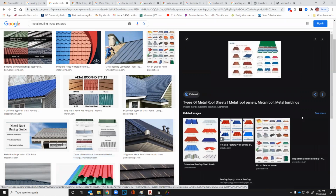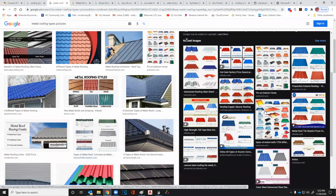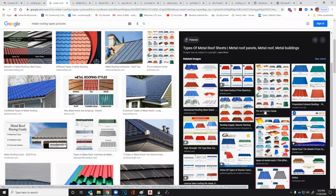And then the other thing about metals is you can get it in tons and tons of different colors. These are baked-on colors. You can scratch the color off of them, but you will have some sun fading, though not a great deal.